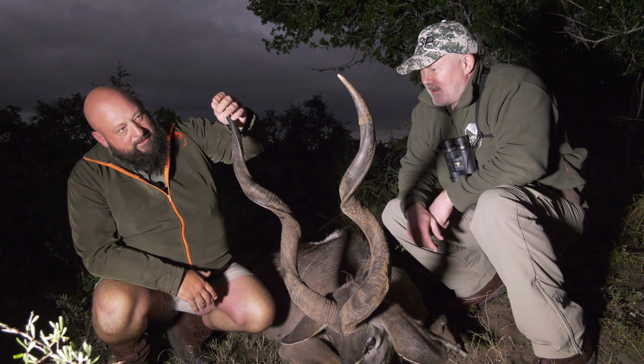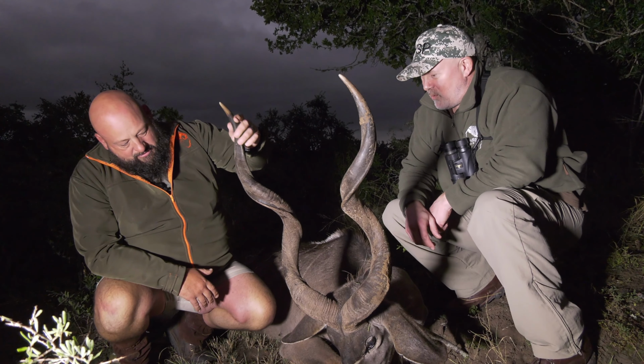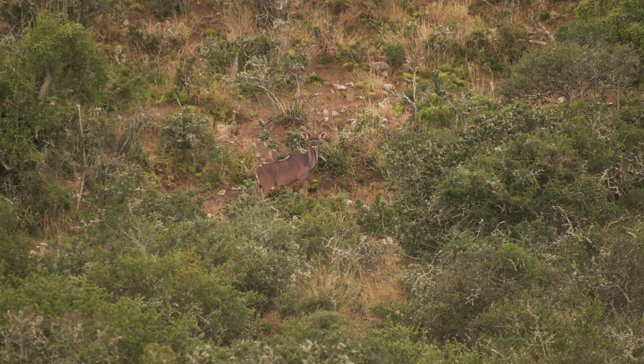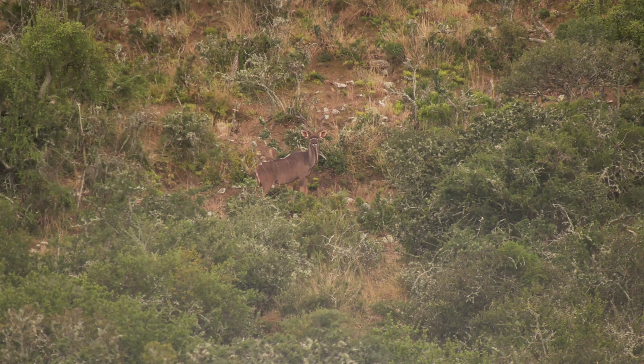Hooks forward, it's not often you get that, usually they're figure eight. Yep, he's an old one. Old bull, you can see he's down in condition. Oh yeah. Perfect shot, look at that, on the shoulder. Nice. Very nice, well done.